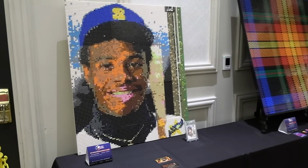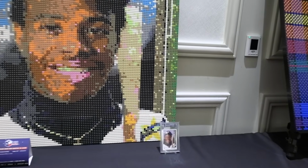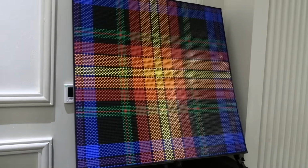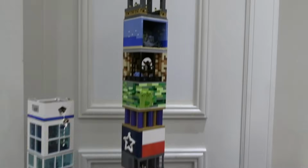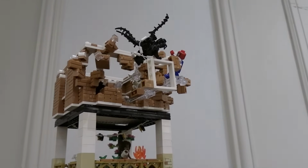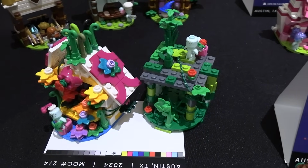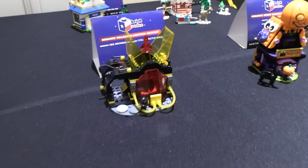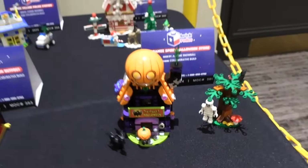This is the 1989 Upper Deck Ken Griffey Jr. card, built with a lot of round 1x1 stud elements to recreate that card. The Pride Tartan. Love to see all the colors there. Got a collaborative kind of tower, vignette tower. And then a really cute scale here with the various like pirates and Dreams Village. I think these are all dreams inspired, and it's just like different builds, including, of course, your Spirit Halloween store. You've always got to have one of those.